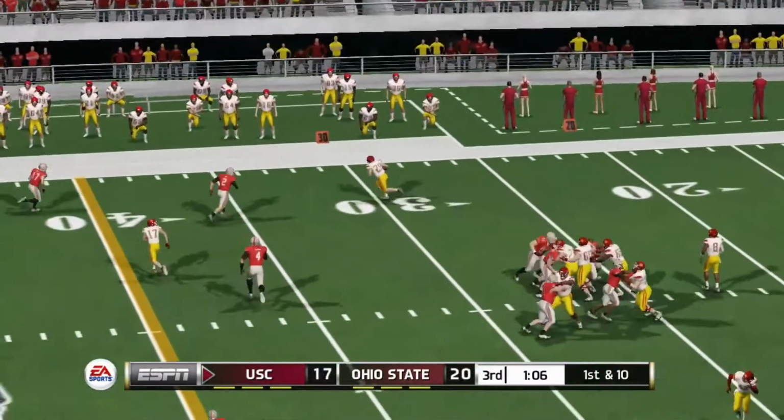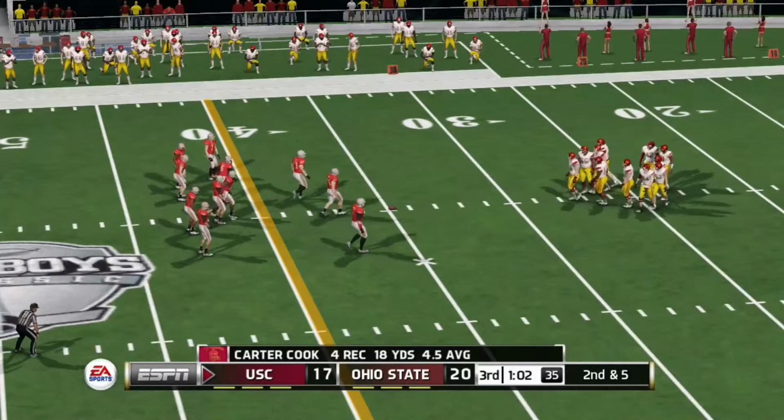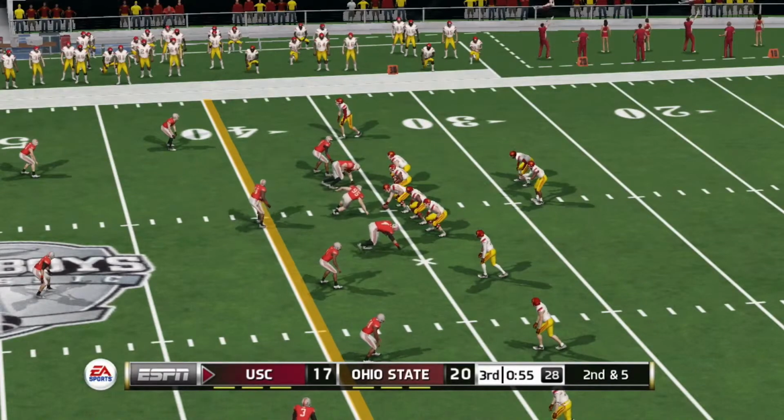Play fake and a quick throw underneath for the big tailback Carter Cook, who will fight his way out for a gain of 5. Well, and again, maybe they're trying to set this defense up. Maybe they're saying, we're going to keep doing the same thing to set up for another shot to Cope downfield.